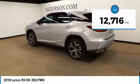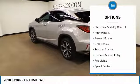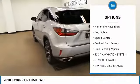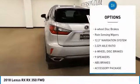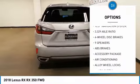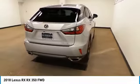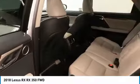Here are some of this vehicle's great options: electronic stability control, alloy wheels, power lift gate, brake assist, traction control, remote keyless entry, fog lights, speed control, four-wheel disc brakes, rain sensing wipers. This beauty will make even your house keys jealous. Drive it today.